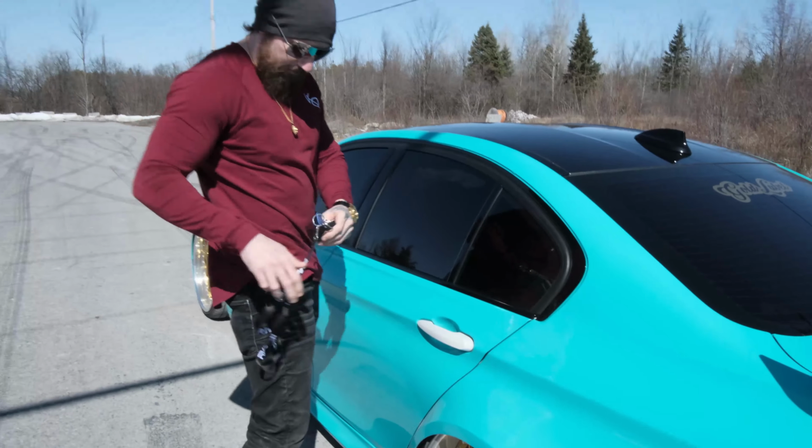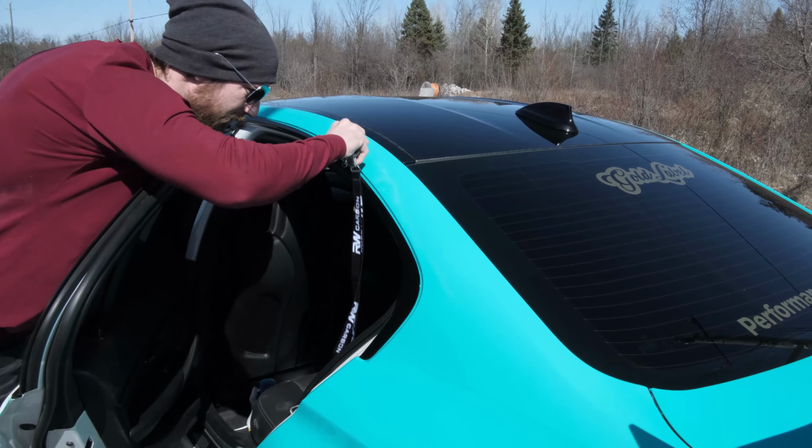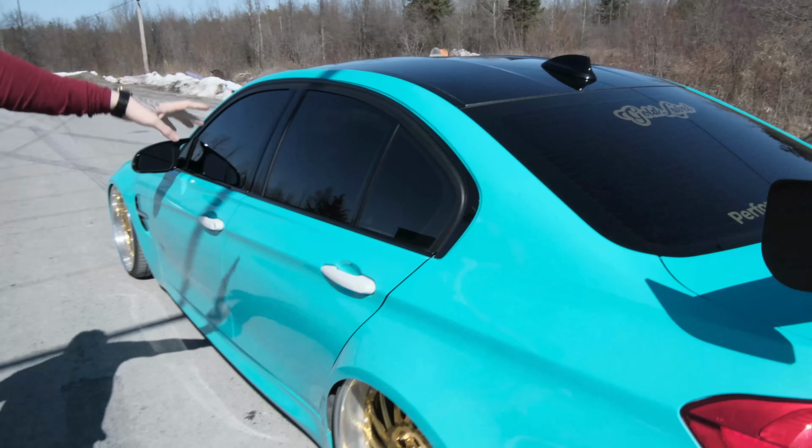Are you locked out? Like, oh, I was just like, it's just being a cop. My brain was OCD as fuck right there.